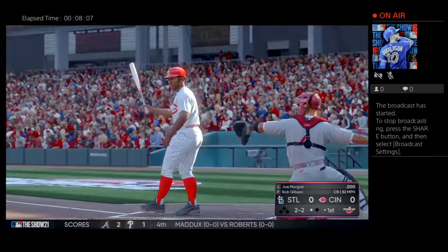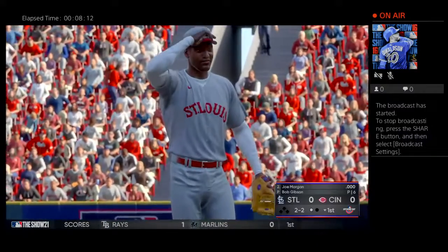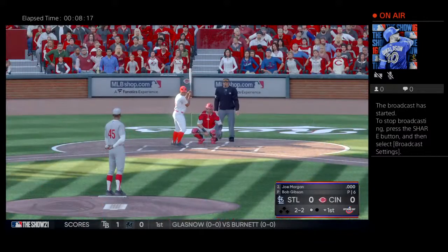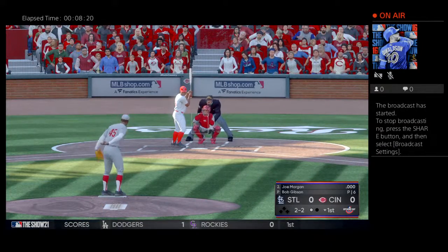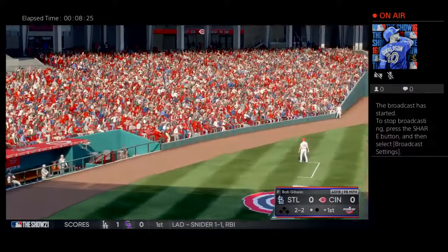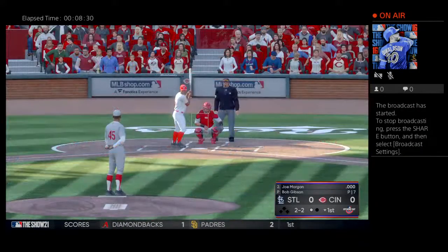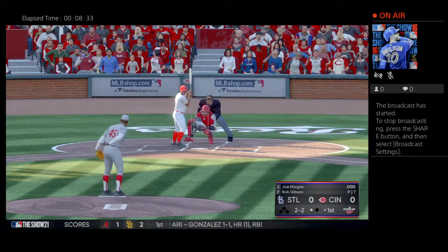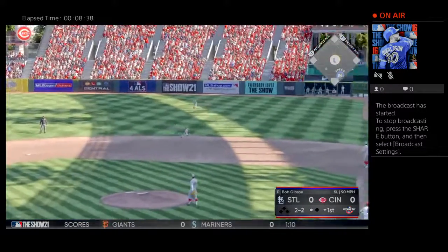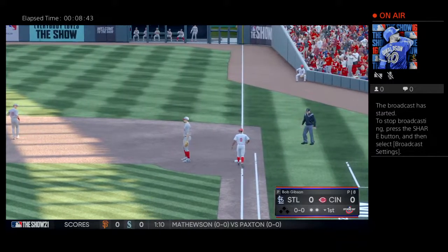Can't find the zone there as he lays off the breaking ball. Two pitches fouled away. Lucky he got a piece right there. He was definitely late on that pitch after seeing a previous off-speed pitch. Swinging, a soft liner, barehanded at his knees. He's out. And that's an incredible effort to get the second out of the inning.